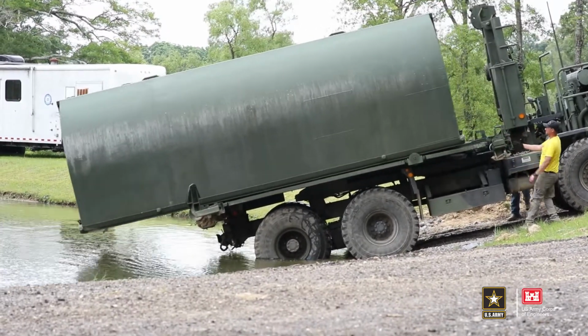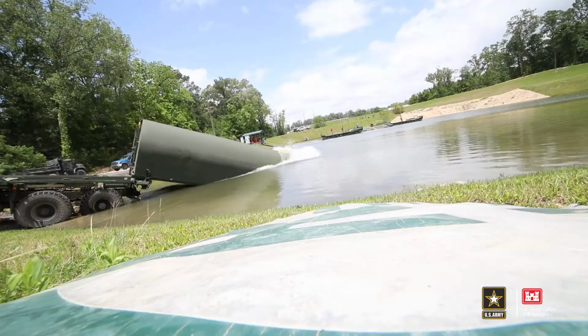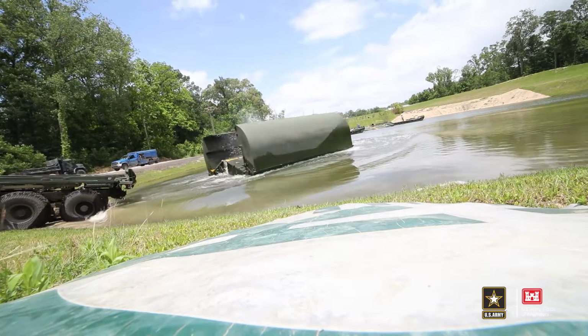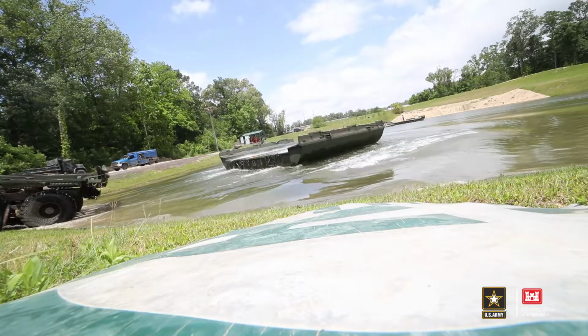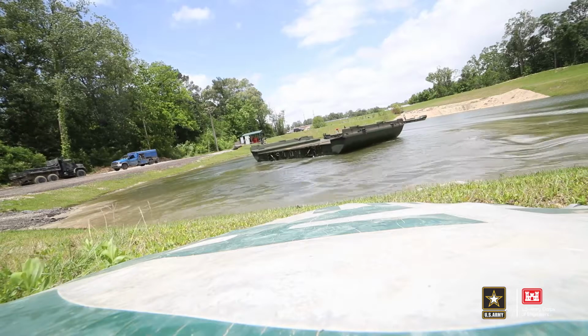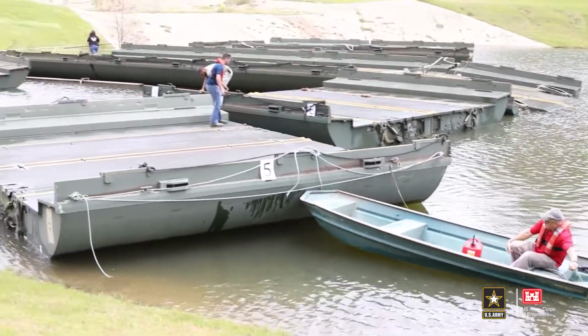We're able to look at the improved ribbon bridge. We're able to test it against different loading and hydrodynamic conditions and be able to determine operational conditions in which we can deploy the improved ribbon bridge and subject it to higher weighted vehicles. The improved ribbon bridge is a float bridge that gives the Army the capability to cross their military assets across wet gaps that wouldn't be possible otherwise.